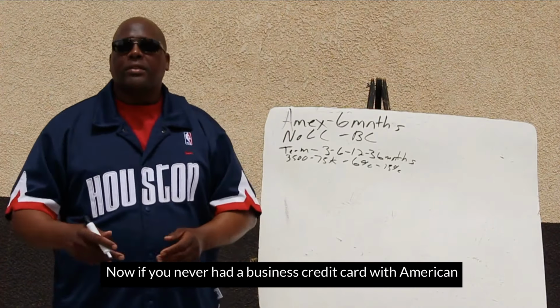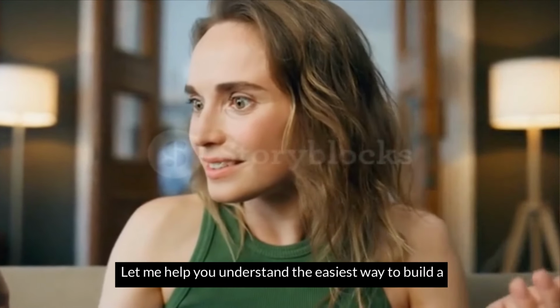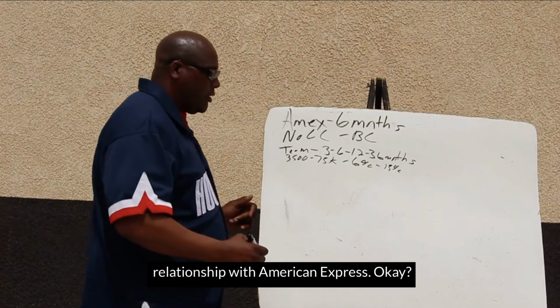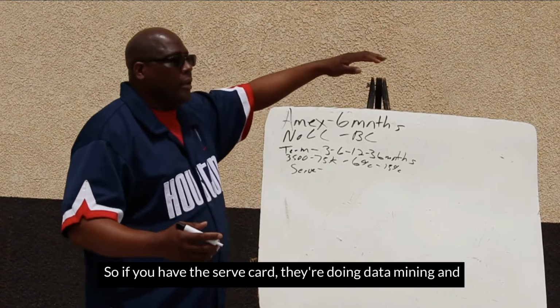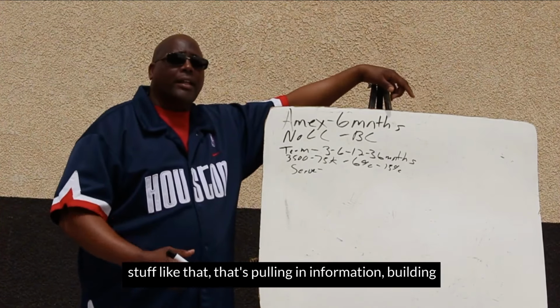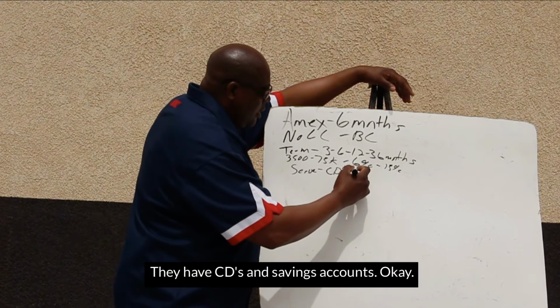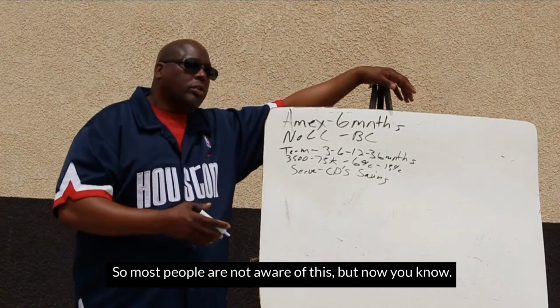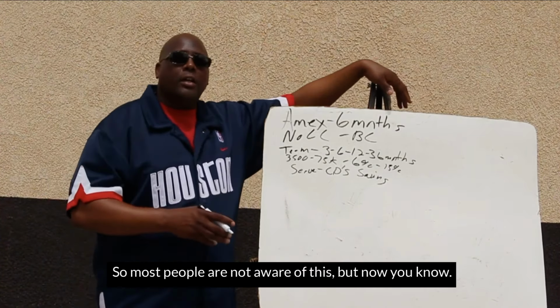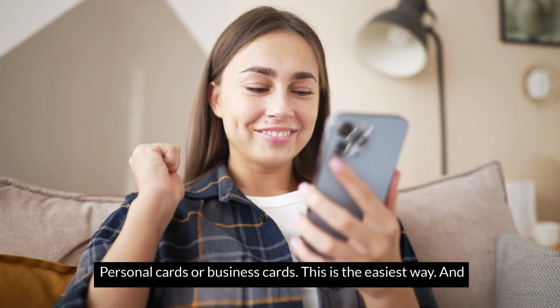Now, if you never had a business credit card with American Express, you wonder, well, how do I build a relationship with them? Let me help you understand the easiest way to build a relationship with American Express, okay? Having their Serve card. If you have their Serve card, they're doing data mining and stuff like that, pulling in information, building a relationship with American Express. They have CDs and savings accounts, okay? These are the easiest ways to start building a relationship with American Express, all right? So most people are not aware of this, but now you know. It's the easiest way if you want to build a relationship with American Express so you can start getting American Express personal cards or business cards.